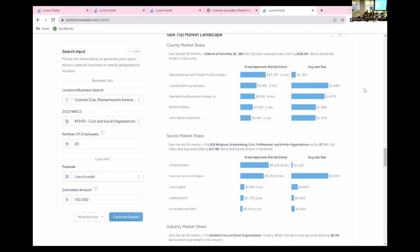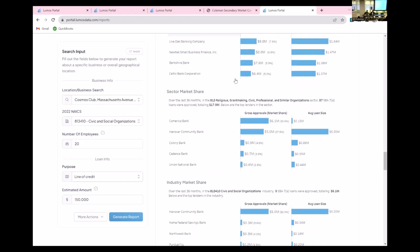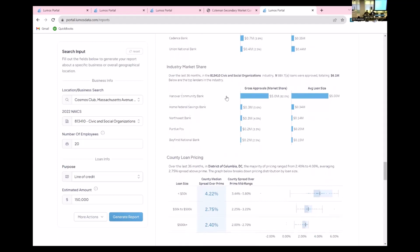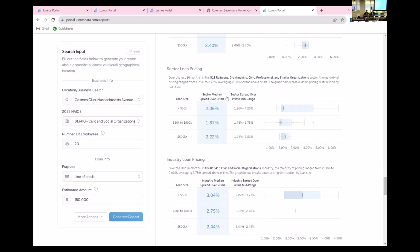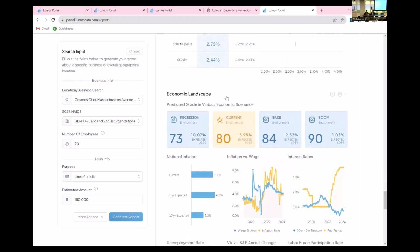In this case, what lenders are very active in the county that Cosmos Club is in, what lenders are very active in the sector that Cosmos Club is in, what lenders are very active in that industry. Really, so a bank, if it's going after a certain market, will know what the competition is there, the pricing, in those same buckets over the prior 36 months.